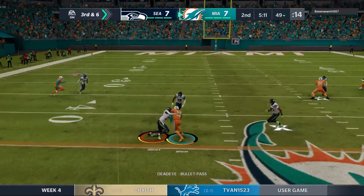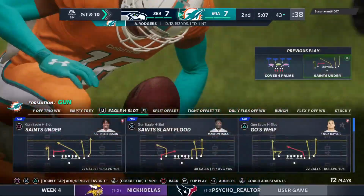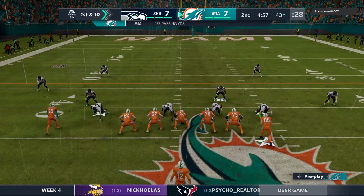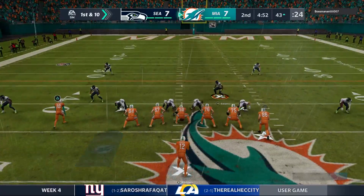Shotgun now for Rodgers. Got an open man finding Jefferson. And he is going to have the Dolphins first down as they're able to get the third down conversion. He's up over 50 yards receiving now in this first half.